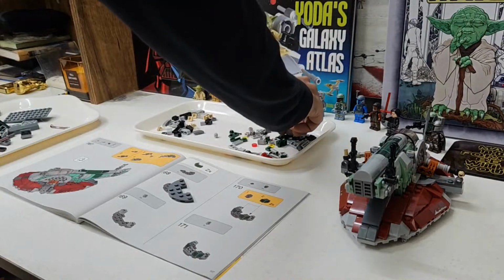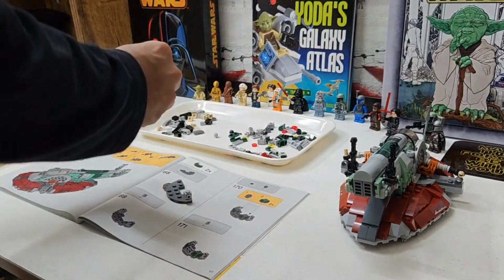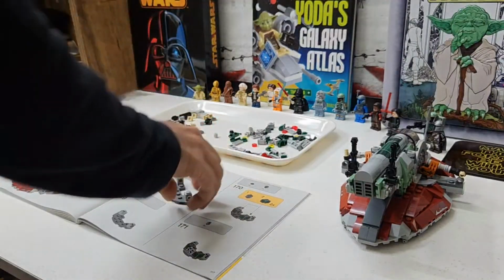Two of the gray parts going in, one here, and the second one going in there.